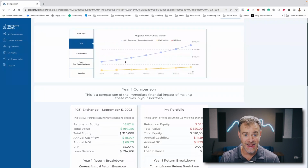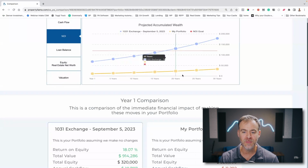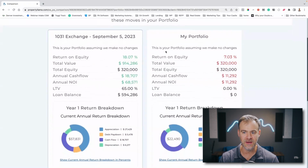Now we're at the NOI, which is my favorite graph. And we can see here that red line is the goal of 120,000 a year. This one move now goes from never achieving your goal to achieving your goal in about 17 or 18 years. So again, play around with that. But the power comes down to here in comparing this model right here.